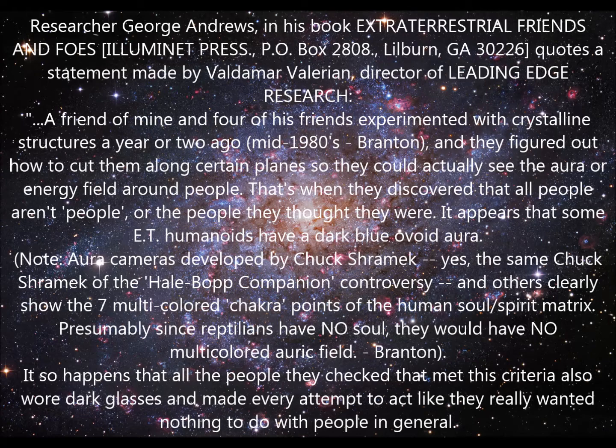It appears that some ET humanoids have a dark blue ovoid aura." Note, aura cameras developed by Chuck Schrammick, yes, the same Chuck Schrammick of the Hellbop Companion controversy, and others clearly show the 7 multicolored chakra points of the human soul/spirit matrix. Presumably, since reptilians have no soul, they would have no multicolored auric field. "Branton. It so happens that all the people they checked that met this criteria also wore dark glasses and made every attempt to act like they really wanted nothing to do with people in general.